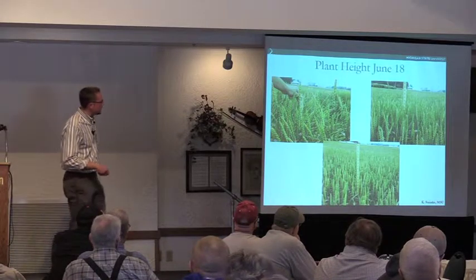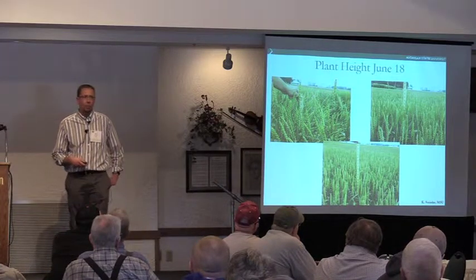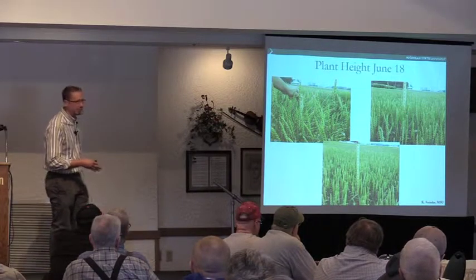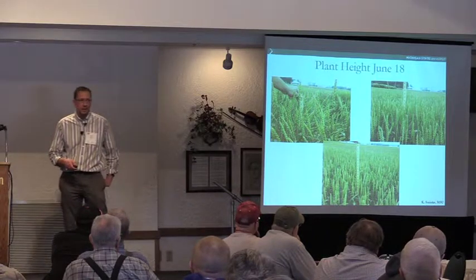Plant height come June 18th. That early planted wheat, we're probably anywhere between about 39 and 42 inches. Mid-planted wheat, about 36 inches. That late planted wheat, we're in the upper 20s, 26 to 29 inches.